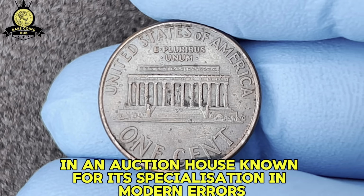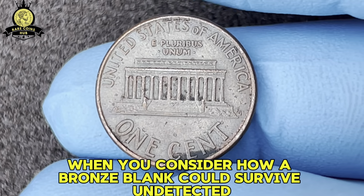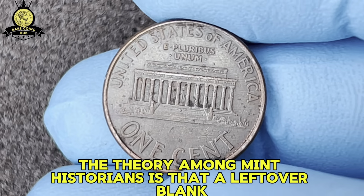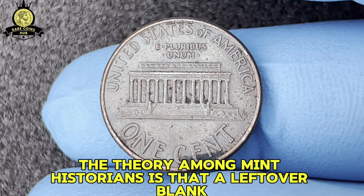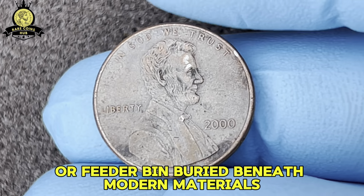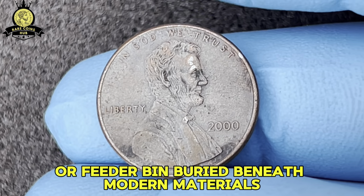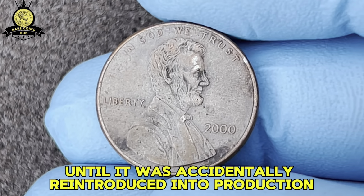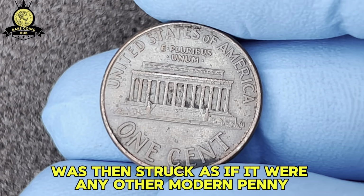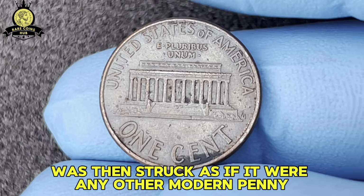The mystery deepens when you consider how a bronze blank could survive undetected for so long. The theory among mint historians is that a leftover blank from the early 80s may have been lodged in an old coin tote or feeder bin, buried beneath modern materials until it was accidentally reintroduced into production. That blank, heavier and of a different alloy, was then struck as if it were any other modern penny, except it wasn't.